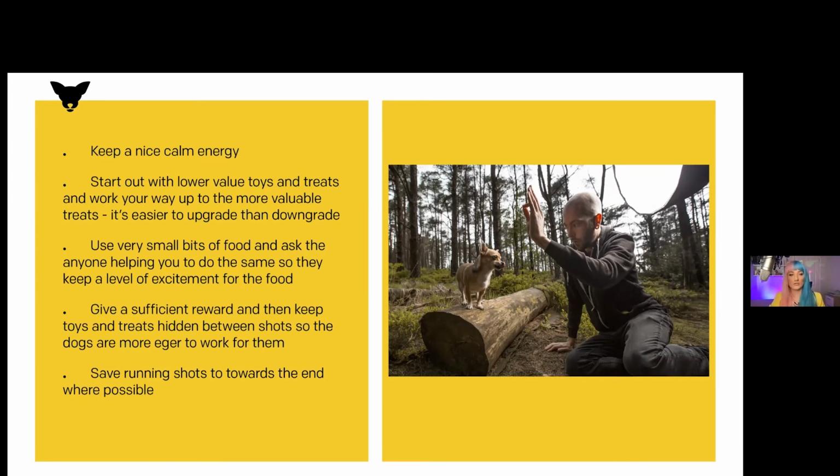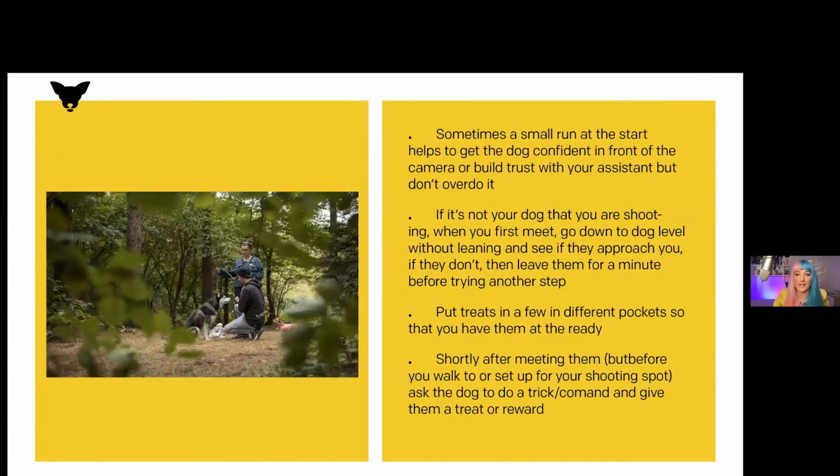Save running shots towards the end where you can, because even if you've got dogs that can run and run forever, they will still have tiredness in their face when they've been running. Dogs don't sweat like we do. They lose a lot of the heat through the mouth. So once they've started running, they start panting, and that's not a good look for anybody. So if you can, save those towards the end.